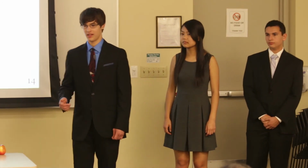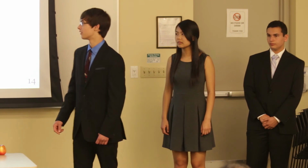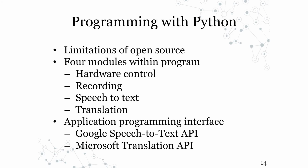Then we added a UI for a more friendly user interface. We also split it into four modules. The first one allows the user to select his languages. The second one allows the user to record his voice input. And the third one translates that input into text. The fourth module then translates that text into speech in another language. To accomplish this, we used the Google text-to-speech, speech-to-text API, and the Microsoft translation API.